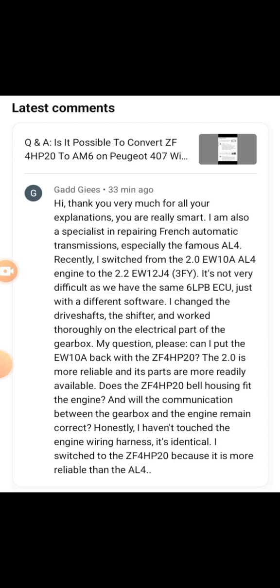So what else? When you talked about parts availability, I'm just trying to point out because I don't really see the parts that will make it that difficult. The map sensor hardly fails. The map sensor on the 3FY EW12J4 is the same as in the 307 TU5JP4, so it's easily available. Same map sensor. Remember the map sensor has an IAT sensor, that's an inlet air temperature sensor. So it's integrated, it's part of the map sensor. So it's the same sensor, and the TU5JP4 is basically everywhere. So it's not a scarce part or commodity.